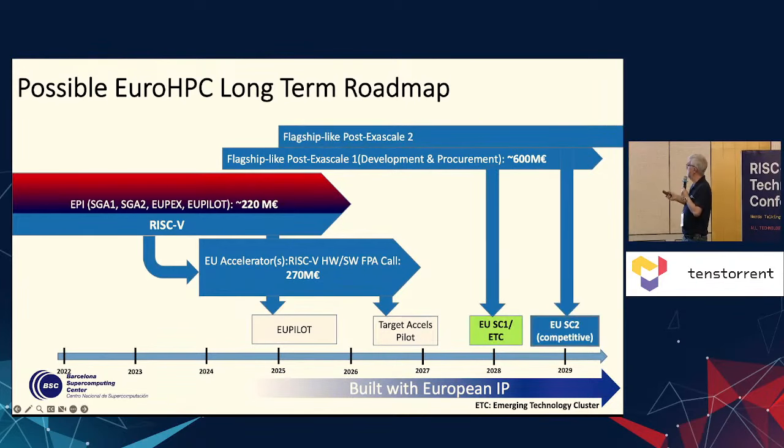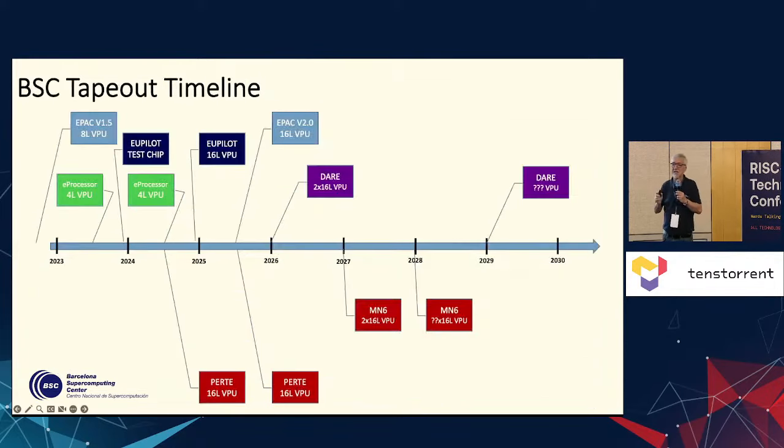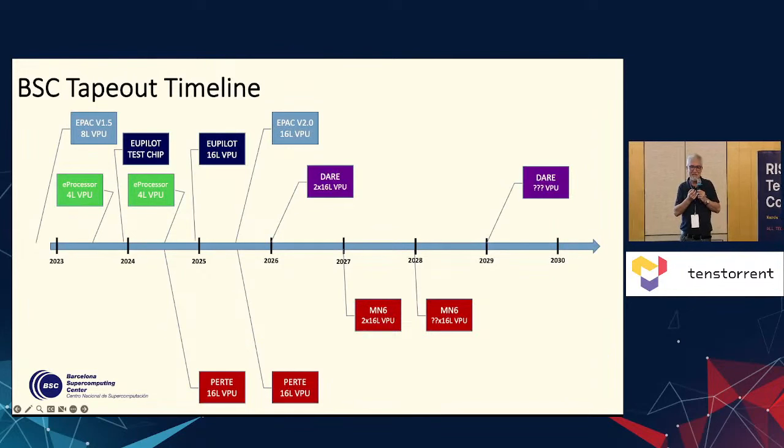So we have some predictions. The predictions are made just not to be true, but at least we have them. We are doing many tape-outs now. Mikel showed you some of them, but we have many tape-outs for the vector machine with different kinds of VPUs, different scalar processors, different memory hierarchies and interconnection networks. We did some of them, such as the one I showed you, but we had in the e-processor, the scalar processor, the green one, in the Europilot, these are already existing projects. EPAC is from EPI. And then from the FPA, the one we call DAR.